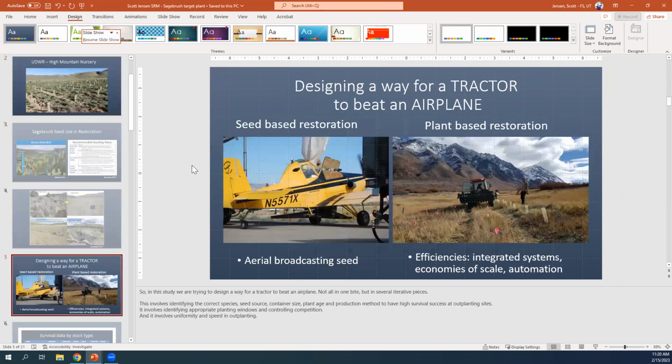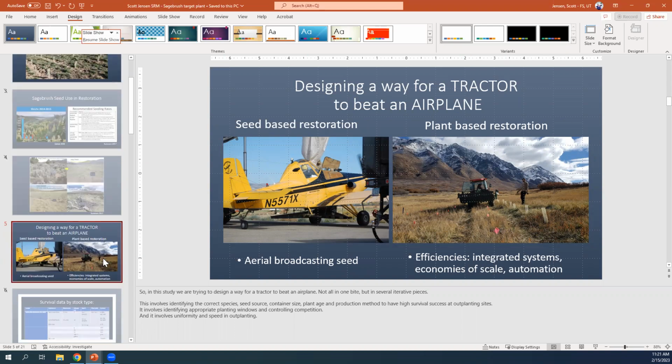So what we're talking about today is transplanting plants, and there's been a lot of good discussion about that. Typically, when we think about restoring sagebrush, I think most of our minds go to broadcasting seed aerially, just by virtue of the volume of scale that is impacted by fire in the region. That's the most practical approach. But in order to be successful, if we're going to do it on a plant-based approach, there have to be a lot of efficiencies that we can incorporate. And this includes integrating everything from the greenhouse all the way up through volumes of seed, and then automating the process to make it all faster.